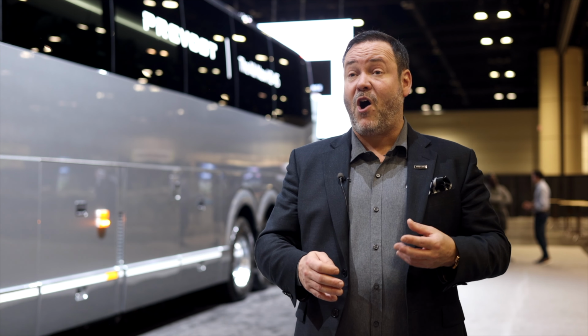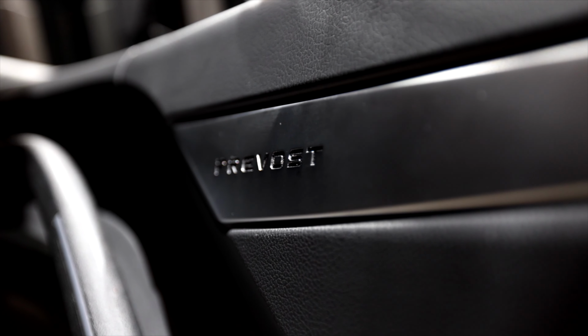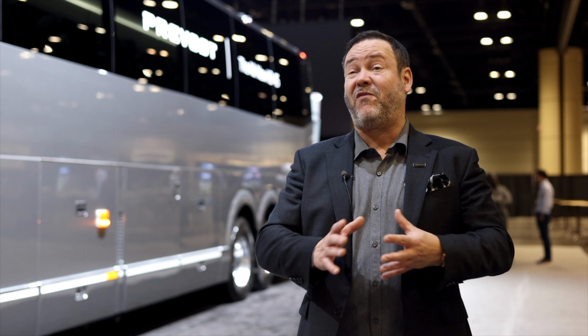The other thing we've done for the operator is to make sure about the reliability of the coach, because we spent a lot of time validating everything we've done to ensure uptime and quality.